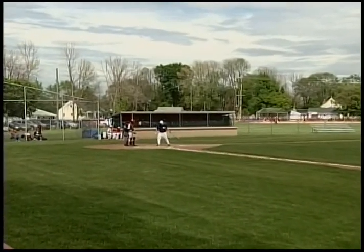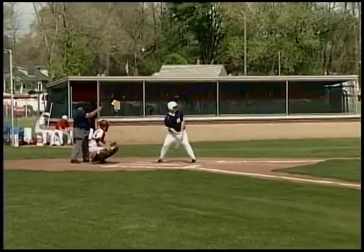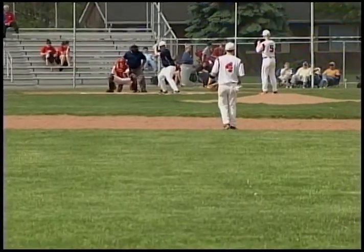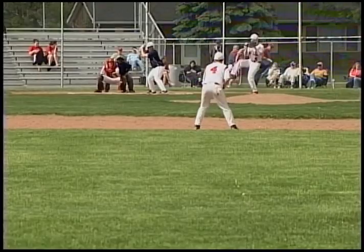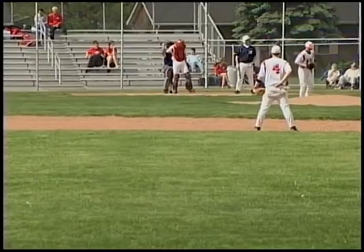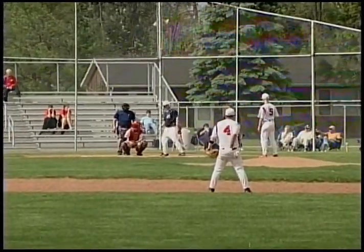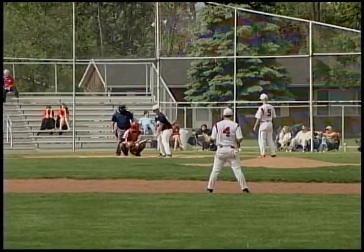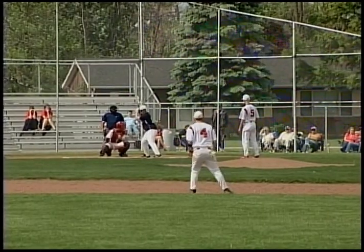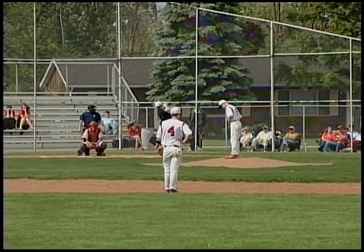Okay, we're back for the top of the second inning. At the plate for the Vikings, Jake Hornbacher. He actually got up in the first inning, will start this inning off after Marysville got the last out on a stolen base in the first. First pitch taken for strike one. Again on the mound, Greg Marshall with the Big Reds.